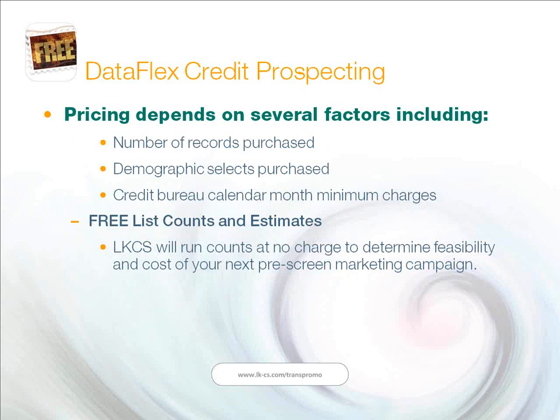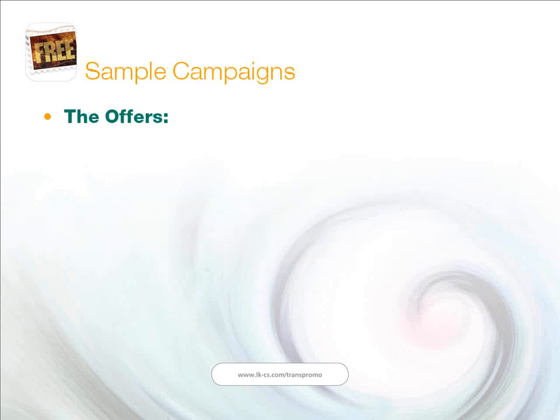Pricing depends on a whole bunch of different things. It depends on the number of records, the different demographics and things like that. But if you're interested in doing credit-based marketing, get in touch with me and we can certainly run list counts and give you cost estimates at absolutely no charge.